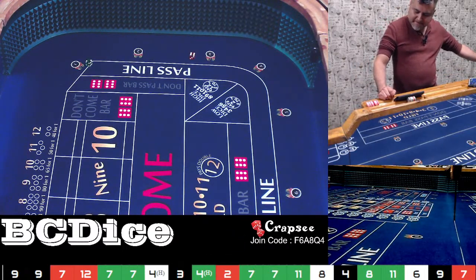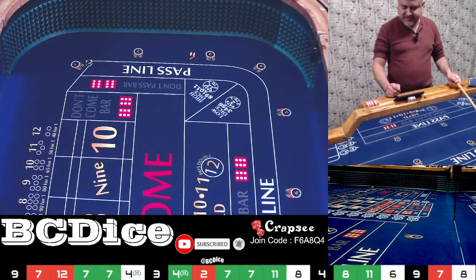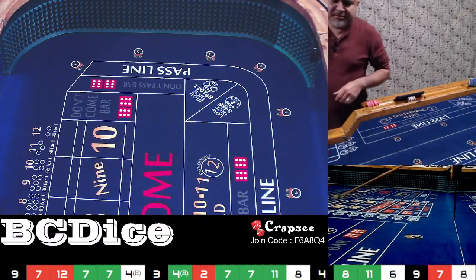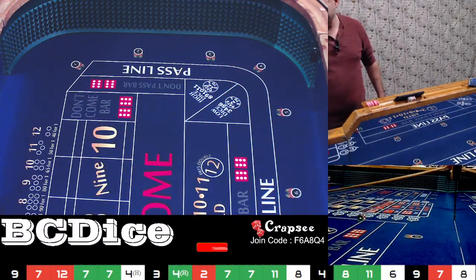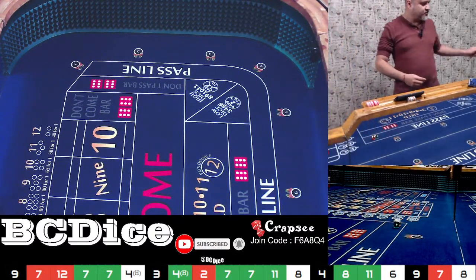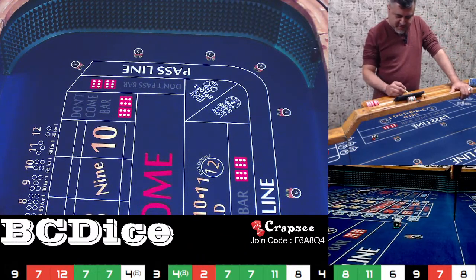So my eights haven't been as strong as my sixes. Doesn't mean that it won't show up, but it hasn't been as strong as my sixes. My sixes have been very strong, at least for this early in the morning. So we'll go ahead. I'll kind of be aggressive on this right here, 1 or 2 points, and then I'll go ahead and reduce my place bets.